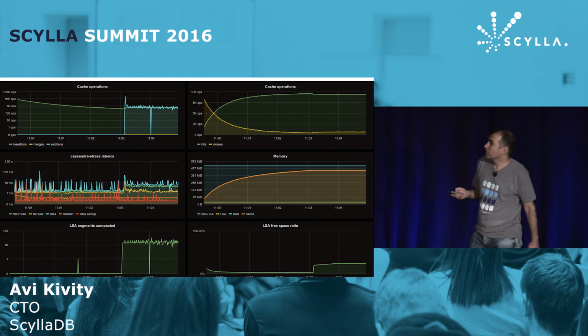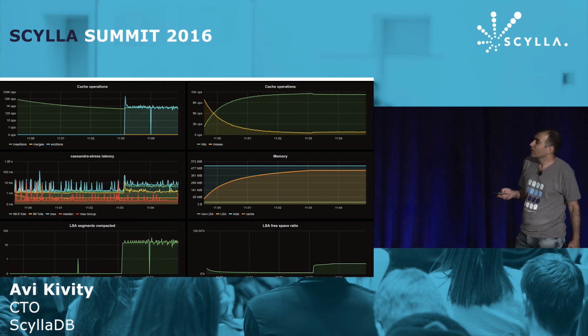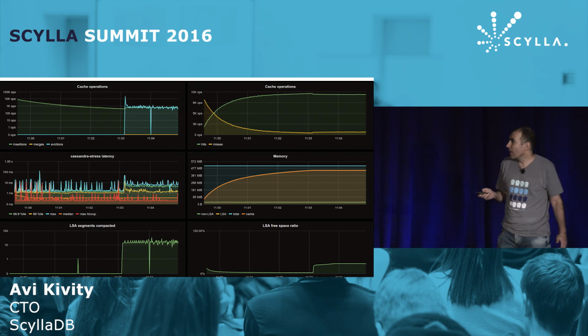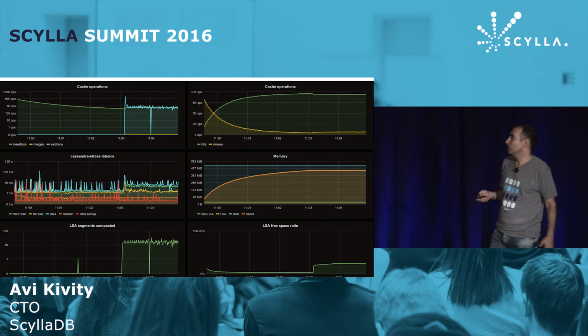You can see in the graph in the center right the effect on memory. So LSA memory, that's the memory that's used by the cache, starts low, and then it gets filled up as the cache hits increase. The slope is high at first, because at first the miss rate is high, so we're filling up the cache quickly. Later, it sort of levels off.